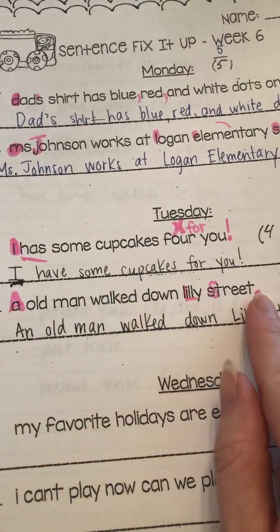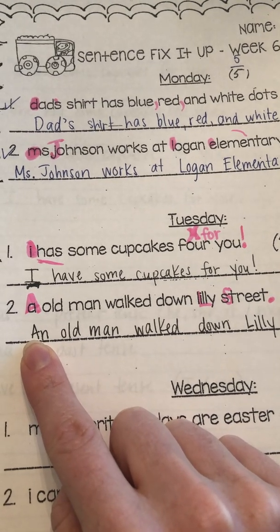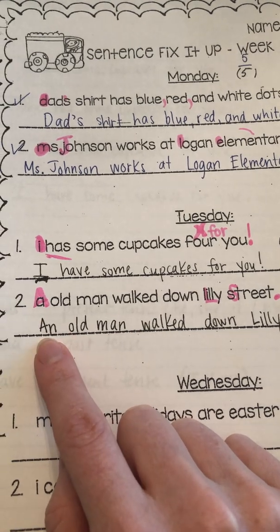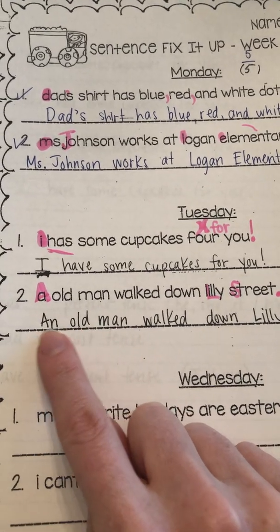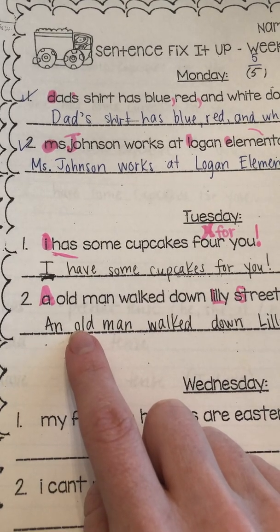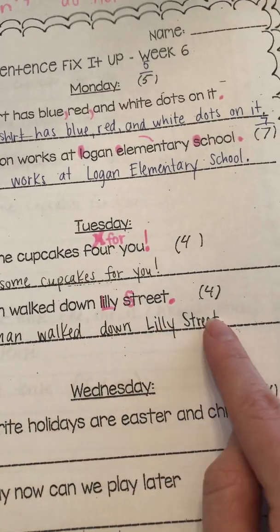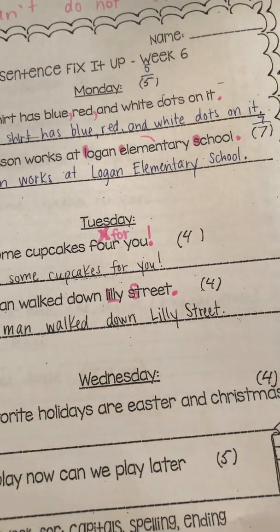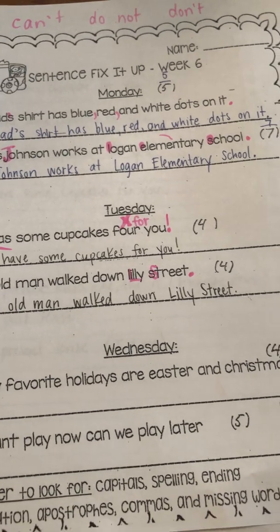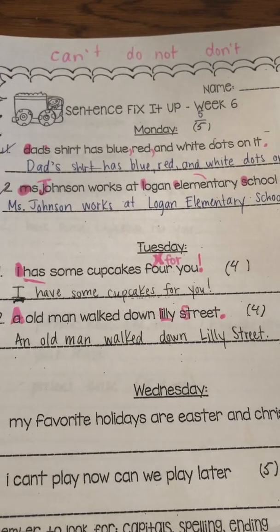Old man walked down Lily Street. We have an. Let's review. That keeps it as any old man, and an rolls off the tongue better than a old man. And that next word starts with a vowel, so we have to have an. So an old man walked down Lily Street, capitals and period. Awesome. We would check our answer key, and then if you want, you would color in your boxes to track your progress. Good job.